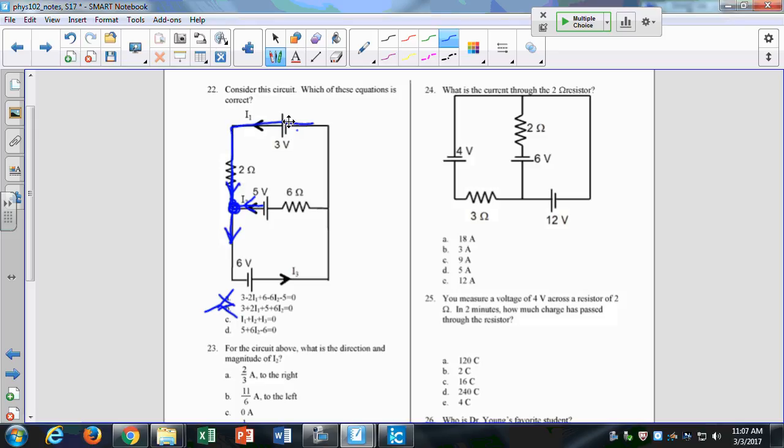On the junction rule, let me just take a little step aside. I'll give you a circuit on the test that has all sorts of different loops in it. It's not just a simple two-loop circuit like this, but it has several junctions. And I'm not asking you to calculate anything or even write a loop rule. You're just showing me which equation is correct for the junction rule. So for those, don't forget about the rest of the circuit. Just take a particular junction and say what currents are going in, what currents are going out, and set those equal to one another, just like we did here. And so that must leave D, 5 plus 6I2.